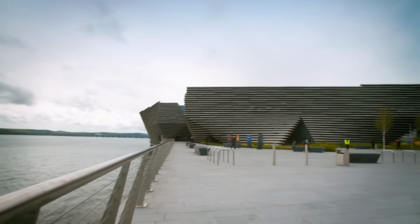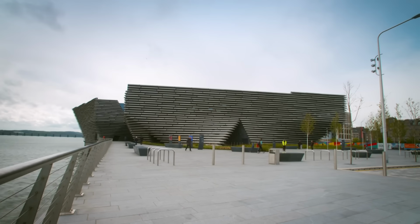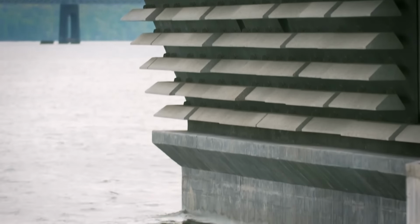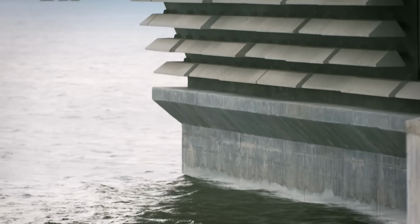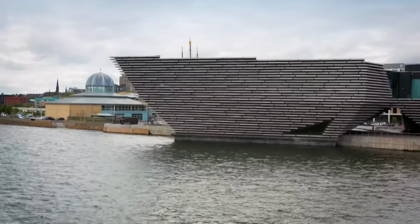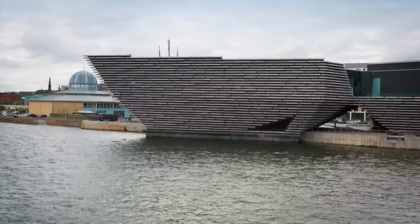Their first task was to lay the foundations, but this wasn't going to be easy. The design called for a huge portion of the building to stick out into the Tay. There are serious issues with building in water. Building in water is incredibly difficult. You've got to hold back an entire river while you're building. How do you lay foundations in the middle of a river?